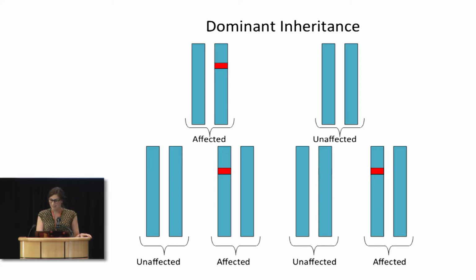This is very hard to do with a little pointer. It's much faster when I have my finger in my room. Anyway, so there's 4 possibilities. And as you can see, 2 out of 4 of them will mean that a child has inherited the condition.